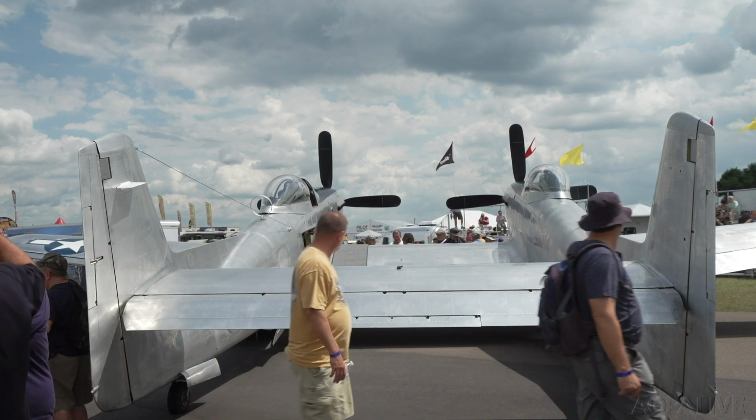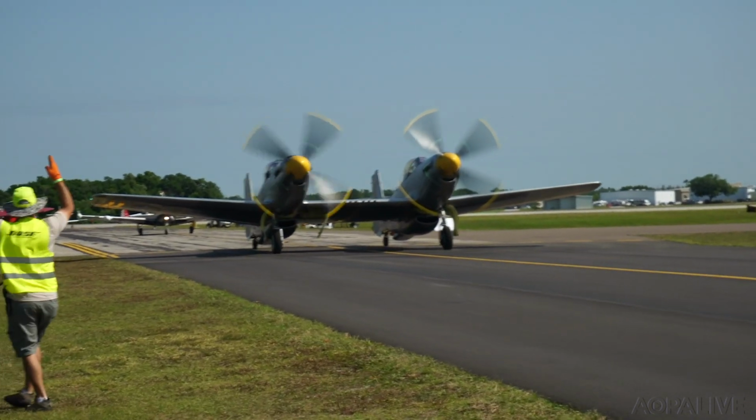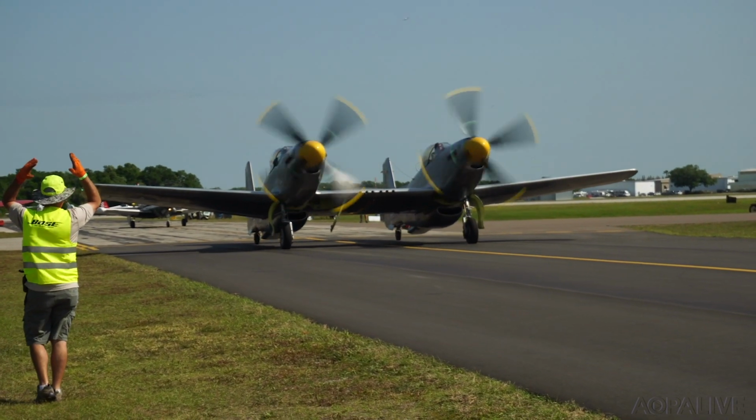Now, while it's called a Twin Mustang, it's kind of a misnomer. It only shares a very few parts with the P-51, but it's 1.5 times the weight and has 2.5 times the horsepower of a P-51D. This thing can cook it. 300 miles per hour all day long out of 2 Merlins.